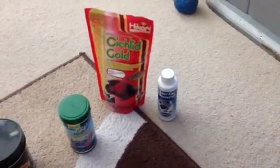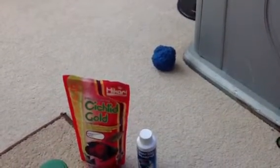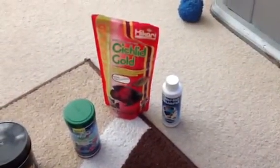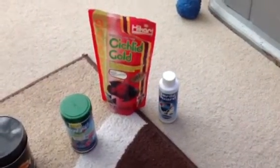Obviously, I soak that in the garlic guard, which is good. I don't feed the fish the ball, by the way. That's my Staffordshire Bull Terrier's favourite toy. Anyway, I soak the cichlid gold pellets in the garlic guard and they go absolutely crazy for it.